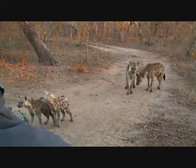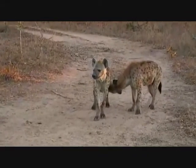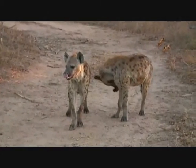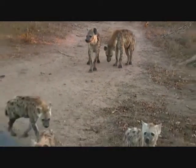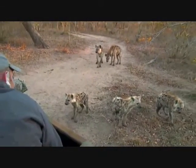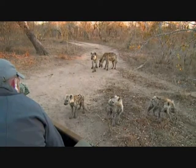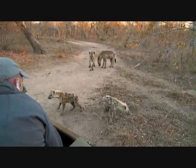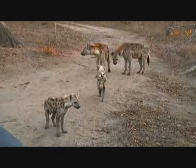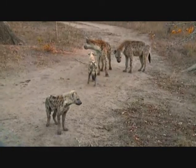And what's going on there is a typical greeting ritual. All the babies have done that with the mother, and now the 3 babies are so close. There you can just see them, and they were so nervous of us until the mother came back. She came back about 2 minutes ago, and they all then suddenly became immediately confident, and there they are.